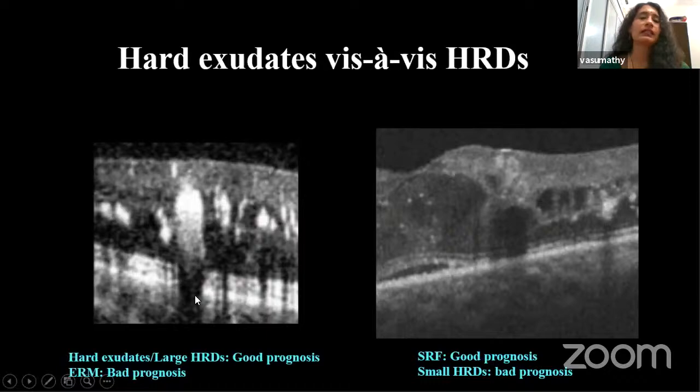You can see that big hard exudates are associated with a lot of shadowing, whereas these are some few small high reflective dots, and there is not much shadowing associated with that. Small HRDs like these actually are a bad prognostic factor. The subretinal fluid that you see is a good prognostic factor. Hard exudates and large high reflective dots actually are good prognostic factors.